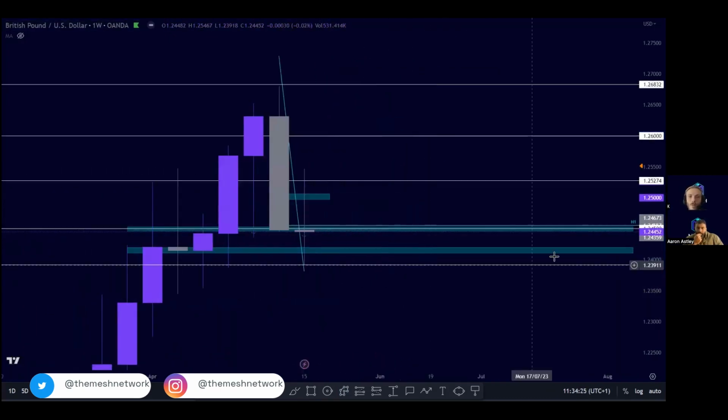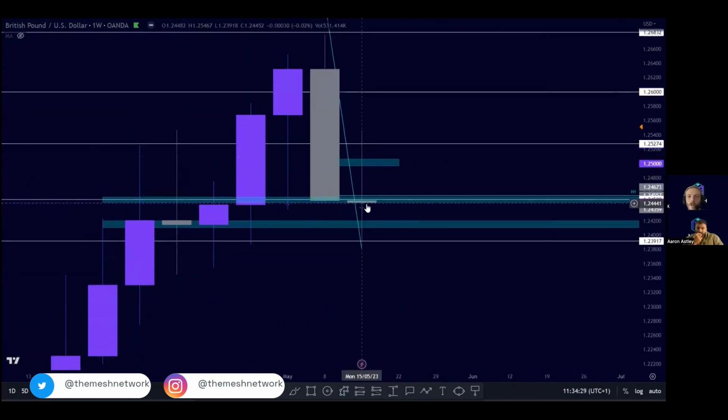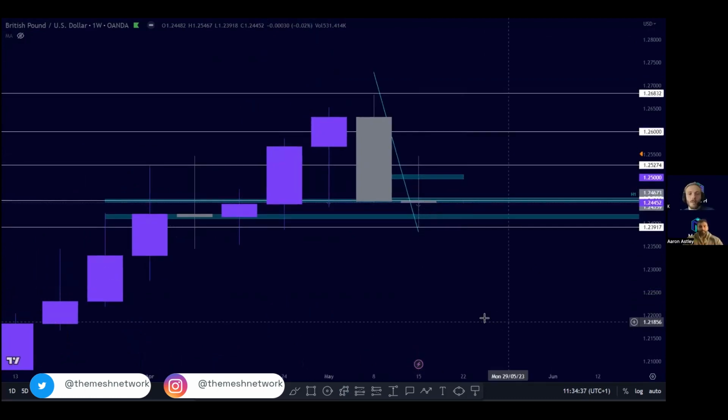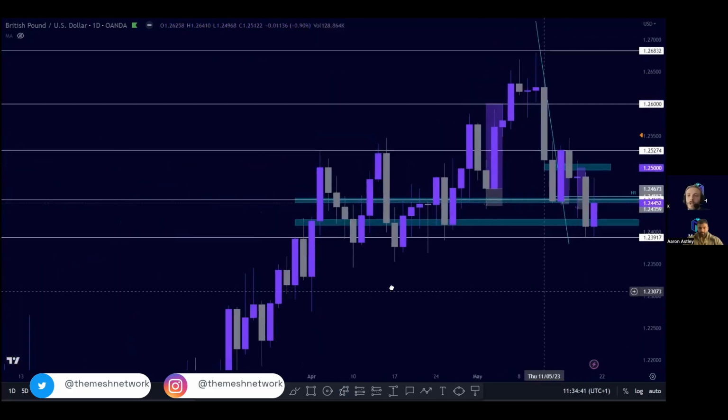As you can see, the week that's just closed is a big indecision candle. We've got a wick to the upside, a wick to the downside, almost no body, showing us that indecision has come into the market. So we've got a doji on the candle there. If we go down, look into the daily.